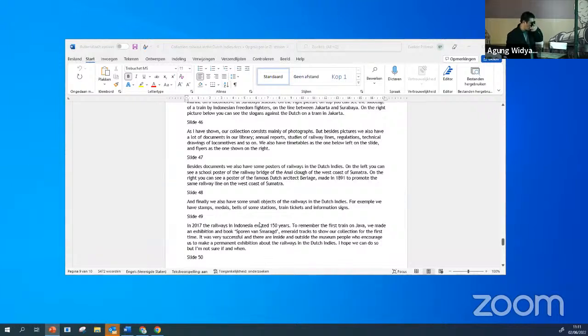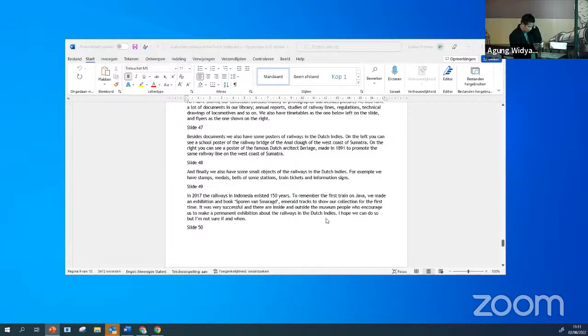And we finally also have some small objects of the railways in the Dutch Indies. For example, we have stamps, medals, bells of some stations, train tickets, and information signs. In 2017, the railways in Indonesia existed 150 years. And to remember the first train in Java, we made an exhibition at the Sporen van Smaragd, or Emerald Tracks, to show our collection for the first time.